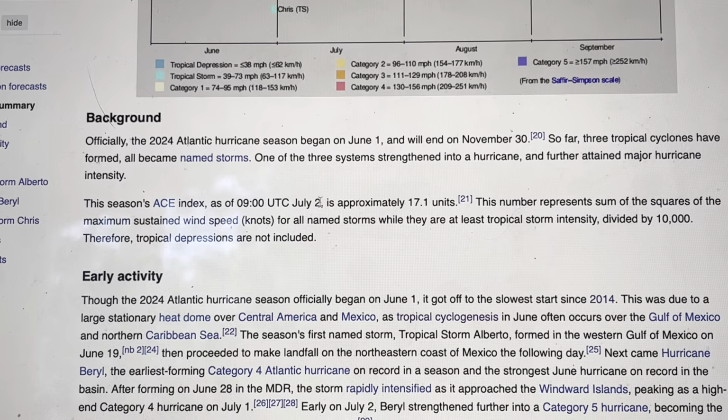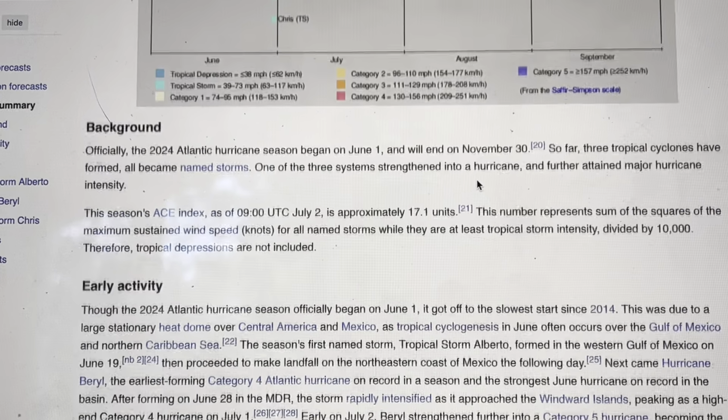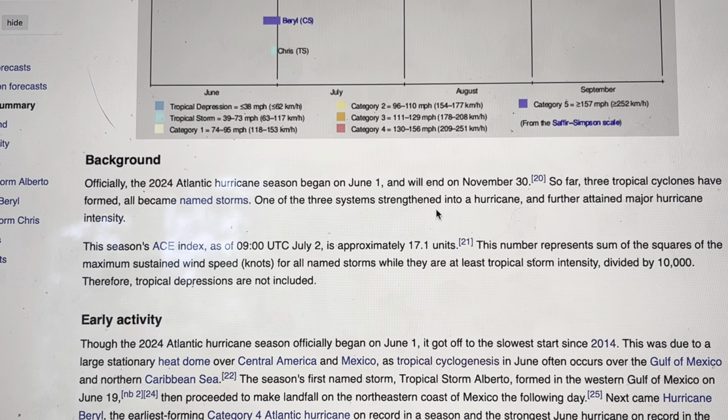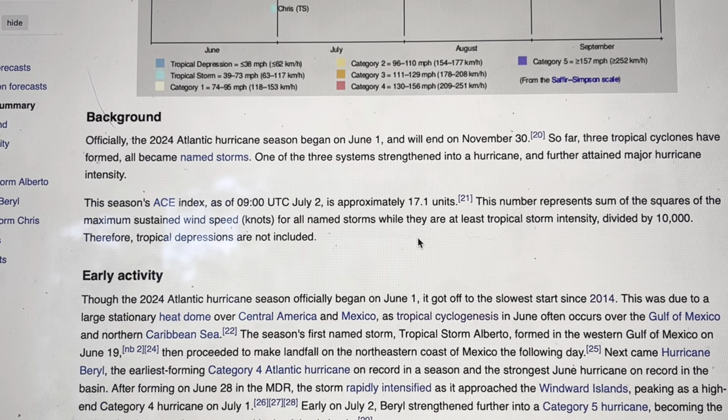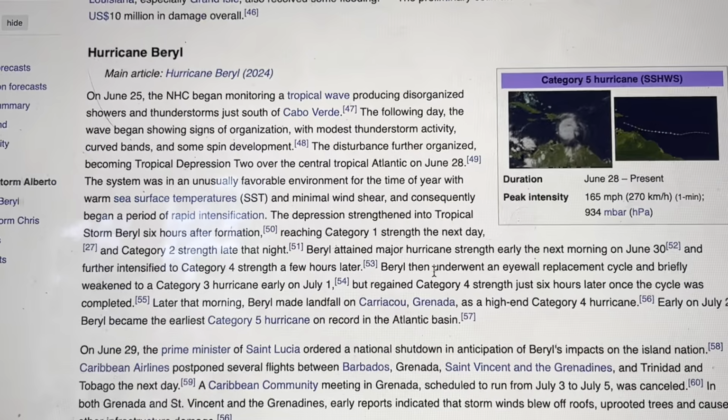Because of it, the ACE index already is up to 17.1 units now. So, I mean, we are in really record territory, especially ACE-wise, in one of the highest ACE indexes this early in the season because of just this one storm, Beryl.